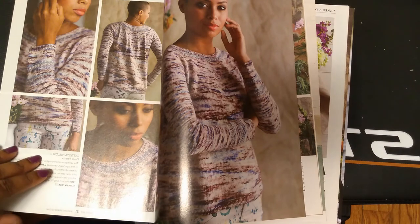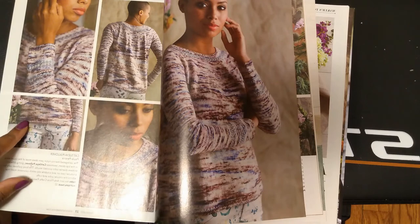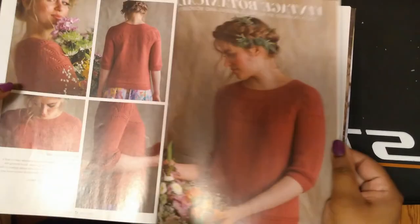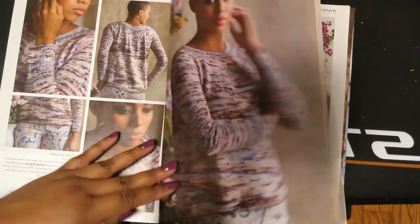Honestly, I'd probably pass on this one because it's short. I could always make it longer though. I like a longer one. What was the other one? Was that one not long? No, it was not either. But I feel like it would look cute with a skirt or something.